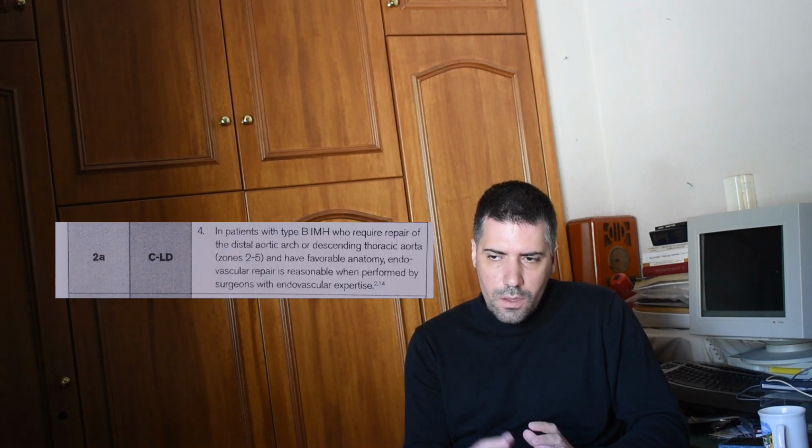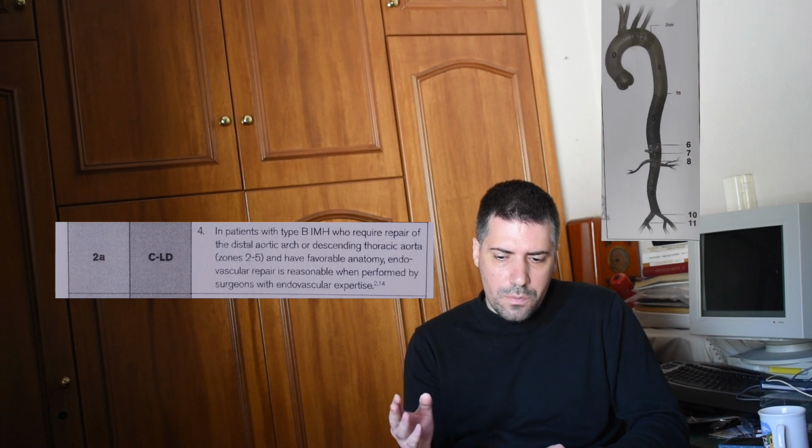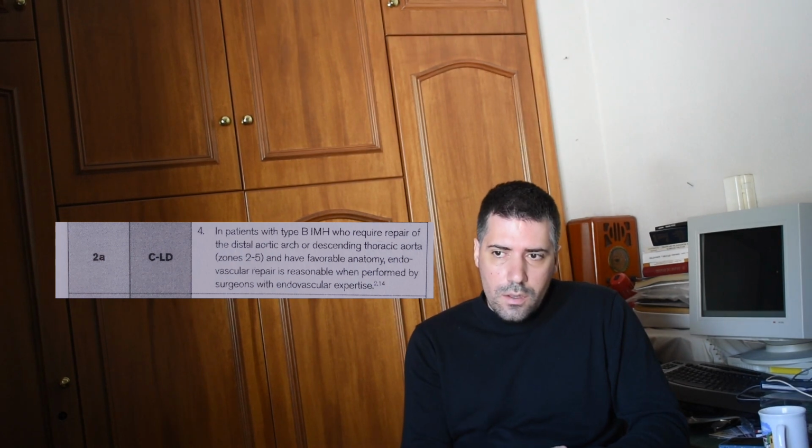There is a moderate recommendation for type B intramural hematomas that require repair and occur in the distal arch or descending aorta, zones 2 to 5: endovascular repair should be recommended by surgeons with endovascular expertise.